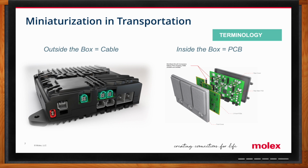Most of the specific connectors we'll talk about today are what we consider outside the box, where the connector itself is at the edge of the unit and it connects either to a wire to another box, or in some instances, it's a wire-to-wire system where you have two pieces of a harness that may be assembled separately in the vehicle assembly plant, but need to be connected before the vehicle gets shipped.